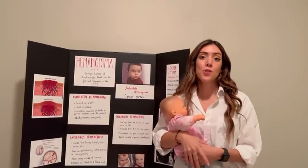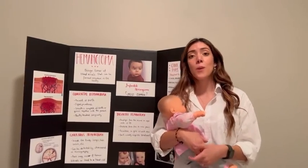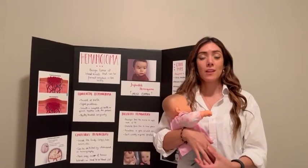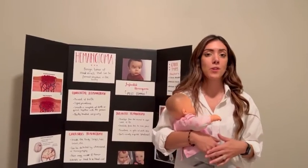Although most hemangiomas don't need treatment since they don't cause pain or stop normal function of the body, when they do, it can be very dangerous to an individual. It can even cause a stroke. So it's very important to always monitor a hemangioma and a malformation with a doctor.